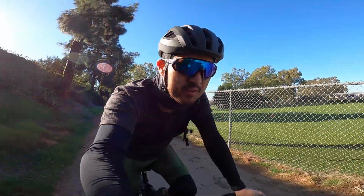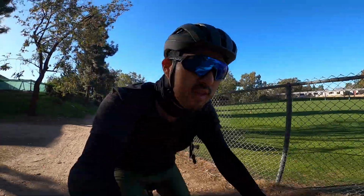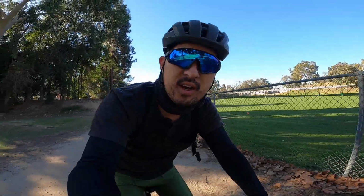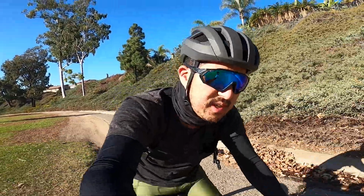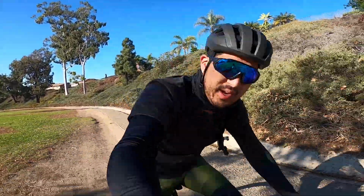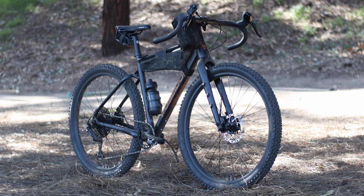Hey everybody, something a little different today. I'm out here on the Fullerton Loop in Fullerton, California. And 90% of bikers out here are gonna be on mountain bikes, either hardtail or full suspension. But what you don't see a lot of out on this trail are gravel bikes. Gravel bikes like the new Poseidon Redwood that I'm riding here.